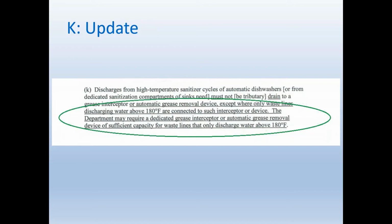And the nice thing is, towards the end of this, I'm going to show you a way that if you fill this out on a certain software that we have, we'll be able to answer all these questions for you before you actually go through plans. But I hope that answers the question about the single compartment sink that's using that high temp sanitizer cycles.